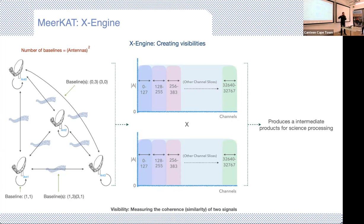The problem is scaled roughly by the square of the amount of antennas. Effectively what you're doing is you're taking one antenna and you have to compute or multiply its products with every other antenna. So as you can appreciate, as the number of antennas go up, so does the problem space. But at its heart, it's very simple. You're taking the spectra that's produced by one antenna and you're cross multiplying it with another.